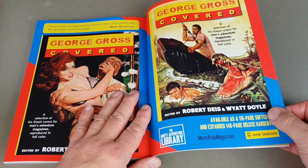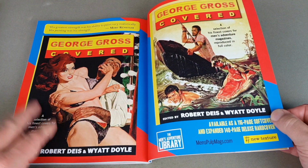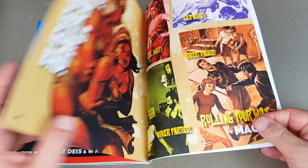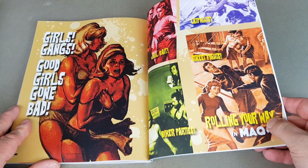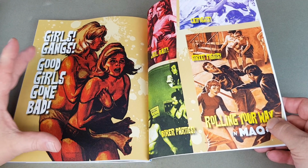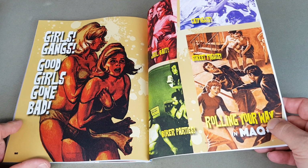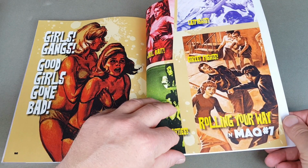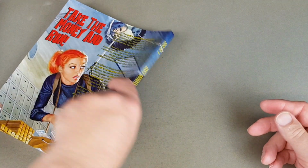Here's another book recently reviewed on the channel that George Gross covered, which is the famous cover artist. Fantastic book, that one. Next month, or next quarter I should say, so next issue, Girl Gangs, Good Girls Gone Bad. Well, can't wait for that. Brilliant stuff. Yes, a great issue.